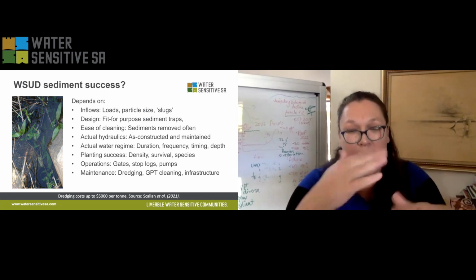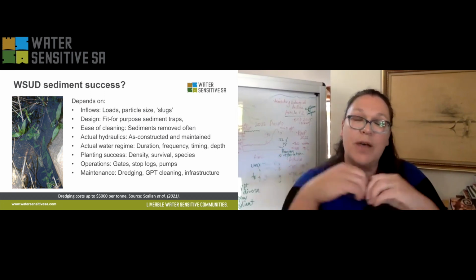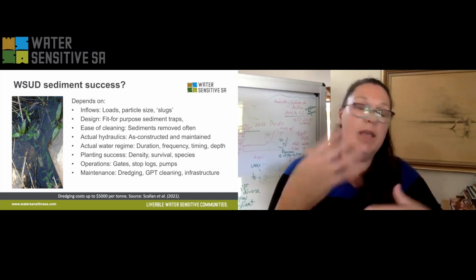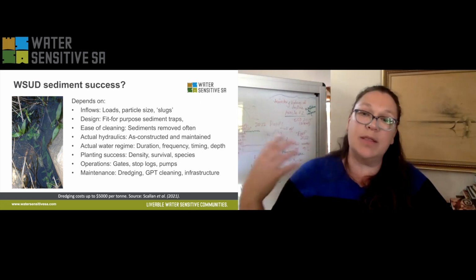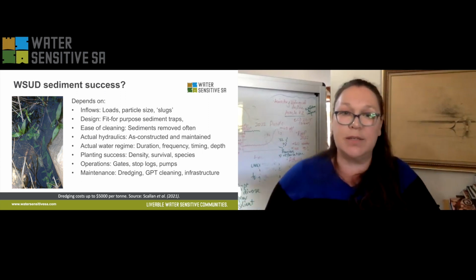And the other side of that is that there's an actual water regime that each of those macrophytes within the system is experiencing. And that's the duration, the frequency, the timing, and the depth of water. And they can all be affected by sediment if we allow it to accumulate in our systems. And then we don't get the density or survival of macrophytes that we're looking for, and we probably get less diversity.